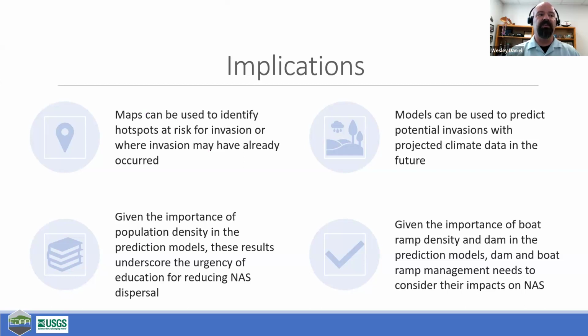It also provides us lots of information in thinking about the location and the risk that they present, and provides us some important landscape variables that have been identified through the modeling that can be used to really consider what are the management implications. For example, boat ramps and boats are known vectors of many species. If we've demonstrated that for many of these species, boat ramps are a strong association with their habitat use, that would obviously be a risk that we want to consider in managing for those species.